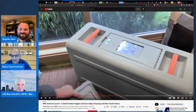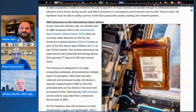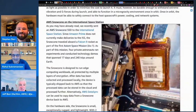So, just moving on to the next question. How are people using these devices on the edge other than backing up stuff and moving them to AWS? So the newest Snowball Edge devices have a substantial amount of compute power on board. So the Snowball Edges, you can get them with GPUs, so you can do various kinds of image processing, you can do machine learning inferencing.